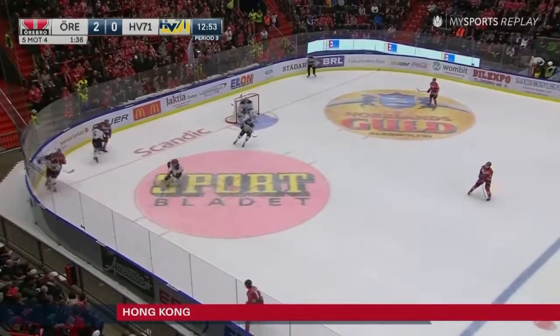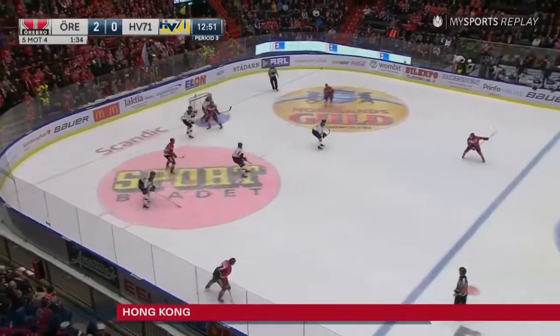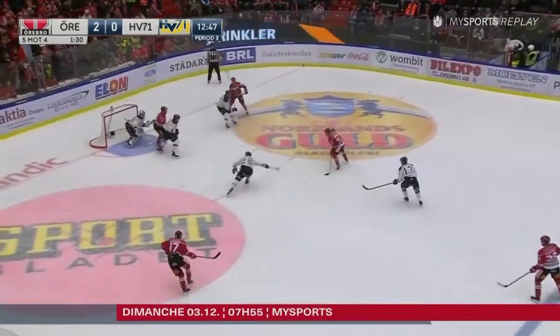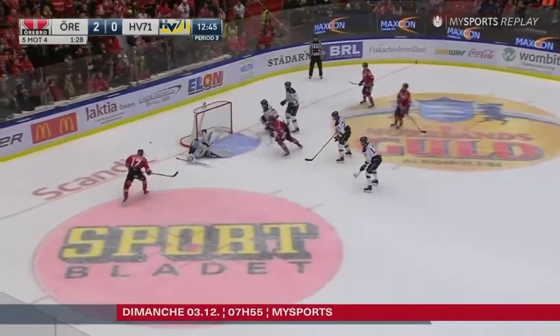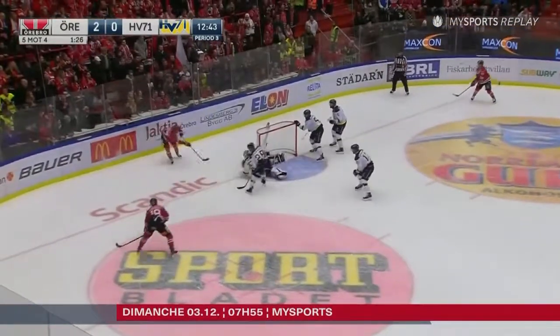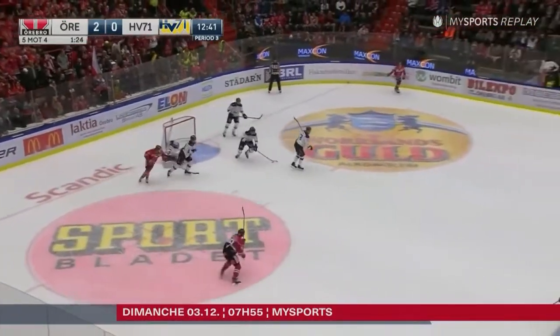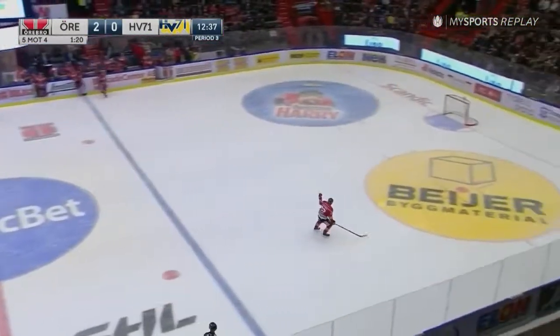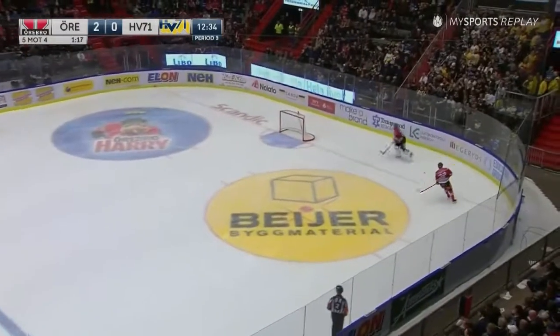Coming away with it is Joachim Anderson. Now back to Vixton. Vixton to Anderson. Anderson making the shot. In this one, now to the slot. Vixton with the shot. Wenzel with the save as he sprawls, and he's down on the ice. Opportunity here for Örebro, but that centering pass, no one there for Örebro, as Wenzel with a great save keeps this game at 2.